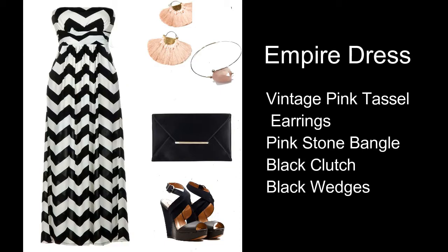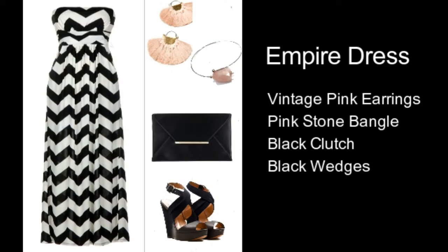Here I put together an Empire dress as the main piece. I paired with it some pink jewelry just to add a pop of color. For accessories, I added a black clutch and some black wedges just to further complement the dress.